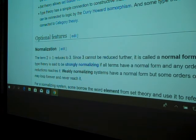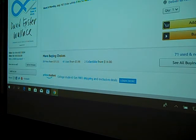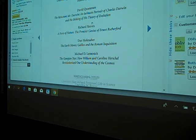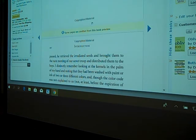So what was that other book you mentioned? Did you say David Foster Wallace? That was this one. Everything wrong. I'll put it on the reading list. Got a long reading list every time. Every time I walk into this class, it gets longer. Everything and more.